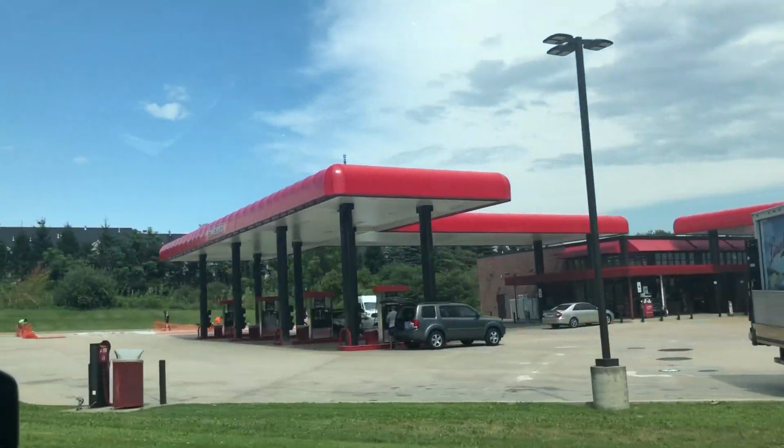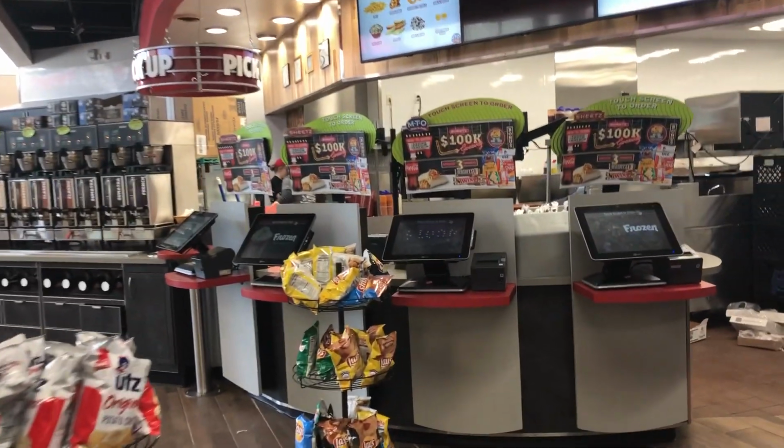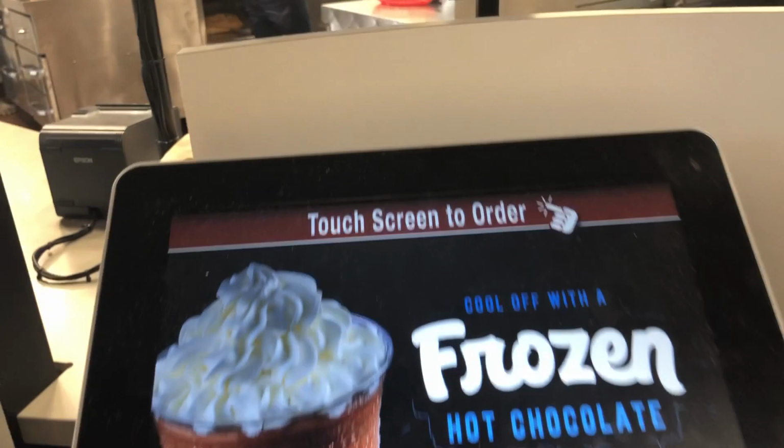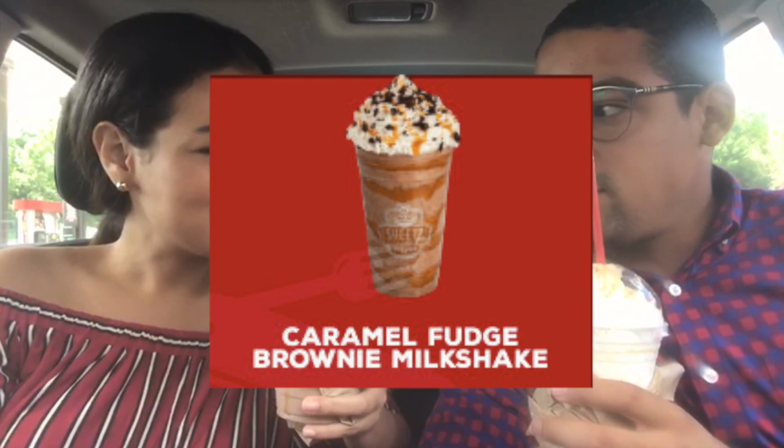You guys see that? So we also got a smoothie, a mango smoothie. Wawa makes good smoothies from what I can tell. We also have two Sheetz milkshakes that we started drinking along the way. This is an horchata milkshake, you're gonna see right now when we first got it. Guys, we are at Sheetz. This is an horchata smoothie, and this is a brownie milkshake. So we're gonna try it now because we don't want it to melt by the time we get home. So cheers. Let's see which one's better.